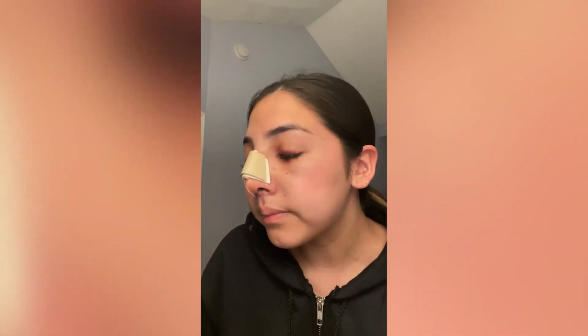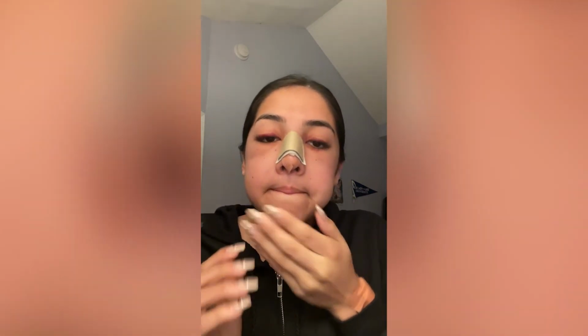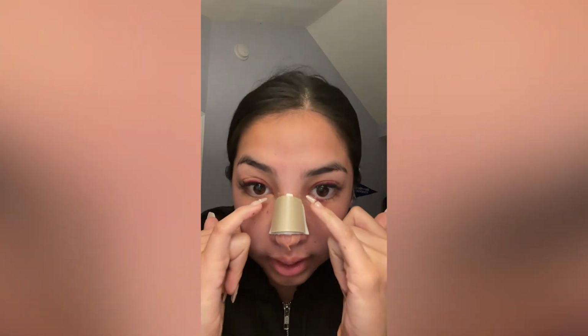Hello, I'm about 3 days post-op from my rhinoplasty. As you can see, my face is starting to swell up a lot more. Don't really have pain, just very uncomfortable, especially in my upper lip and in my cheeks because they're getting really swollen. A lot of pressure right here on the sides. I've been icing pretty much all day, every day, which I can tell makes a difference. My eyes aren't very swollen. I can see.